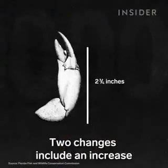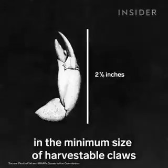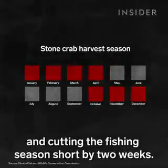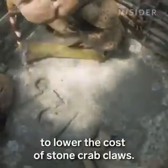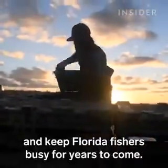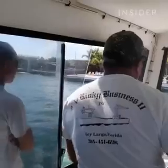Two changes include an increase in the minimum size of harvestable claws and cutting the fishing season short by 2 weeks. These limitations aren't likely to lower the cost of stone crab claws, but the goal is to help preserve them and keep Florida fishers busy for years to come.